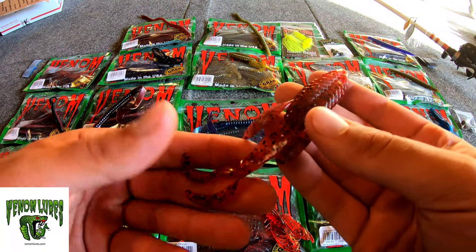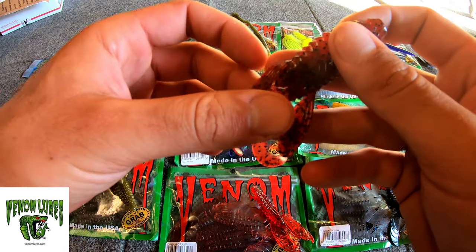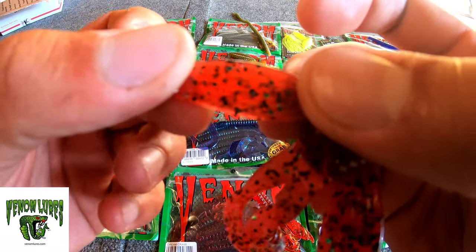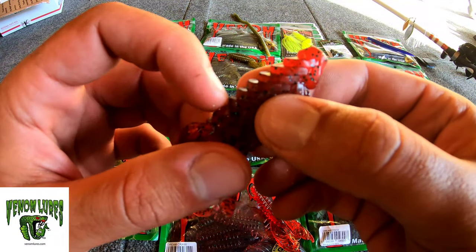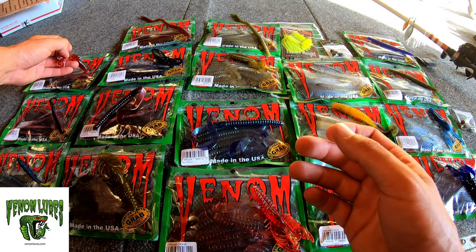This is in the red bug color. They got two little antenna flappers right here. Then they also have the side flappers. These flappers have grooves. It's like the same thing with these. All this right here displaces water and makes the bass go crazy. Now that was the red bug color.